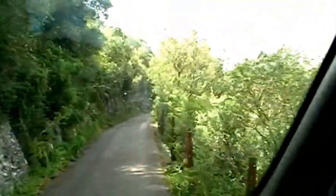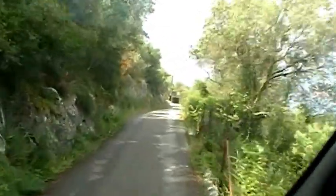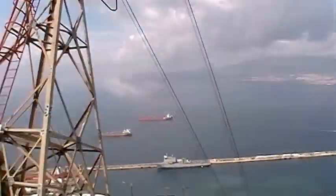This road, this is where the movie of James Bond was filmed. The name of the movie is called Living Daylights. The actor was Timothy Dalton. Around 29 years ago, and for me, it's the worst James Bond ever made.